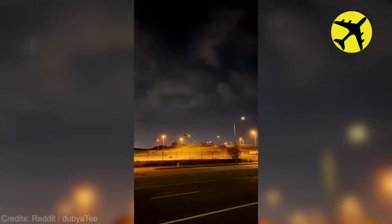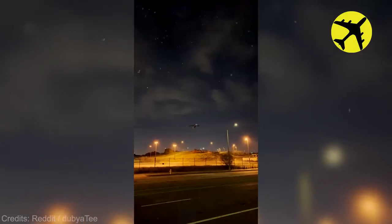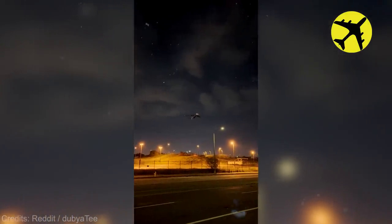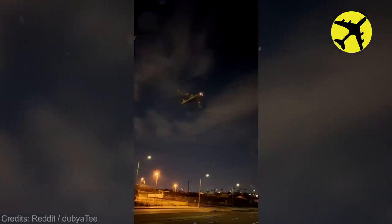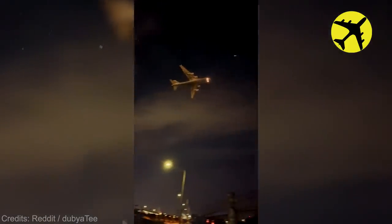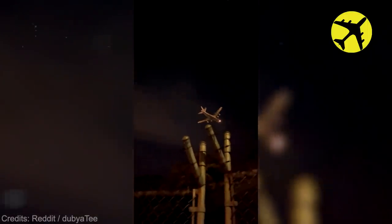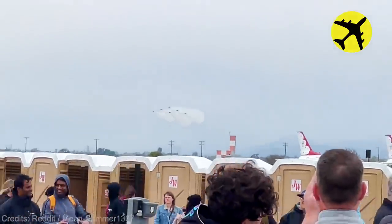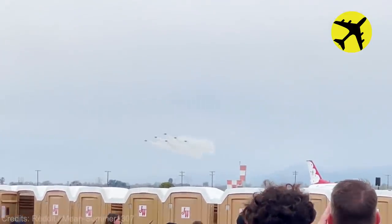Here is a nighttime footage of an Antonov AN-124 departing from Los Angeles International Airport, California. These Blue Angels flying in formation before breaking apart at Point Mugu Air Show.